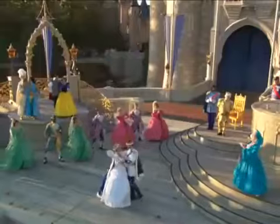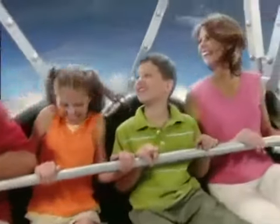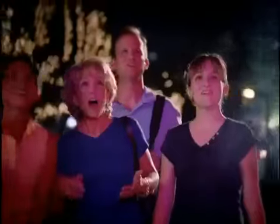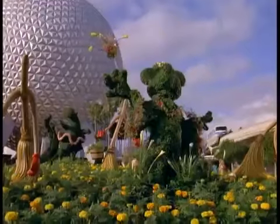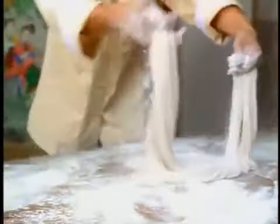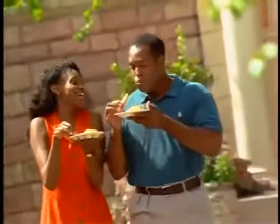But Expedition Everest is only the tip of the mountain. In addition to new shows and attractions, our calendar is filled with all sorts of special events and seasonal entertainment. Magic blooms every spring at the Epcot International Flower and Garden Festival, with more than 30 million colorful flowers and Disney character topiaries. And in the fall, you can get a taste of over 25 different countries at the Epcot International Food and Wine Festival.